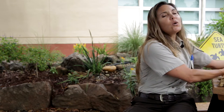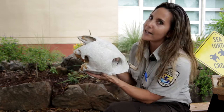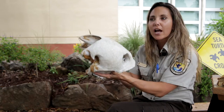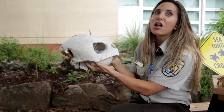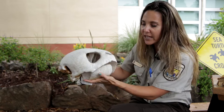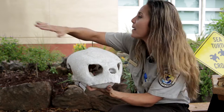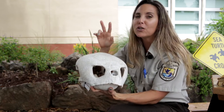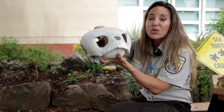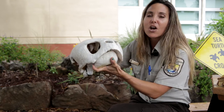Look at these cool things I find at the beach. Now, you're not supposed to have these, so just look at them and you can report them to a ranger. But this is a loggerhead sea turtle. 80% of our turtles, look at this, this is just its head. Can you imagine how big the turtle was? It's actually the size of 2 Mr. Josh's. So this huge turtle climbs out of the ocean, lays their nest.